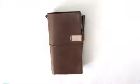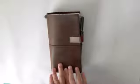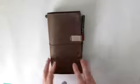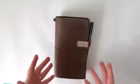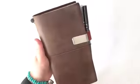Now, you may remember this beauty from a video a while back. It's a Traveller's Company standard size Traveller's Notebook. It's in the original brown and it is absolutely gorgeous. I wish I could somehow send you a feel of the planner because it feels so soft and bushery, and obviously the more I use it, the more texture it gains and the little marks and nooks and all the rest of it. You don't have to be careful with a planner like this, which I love.